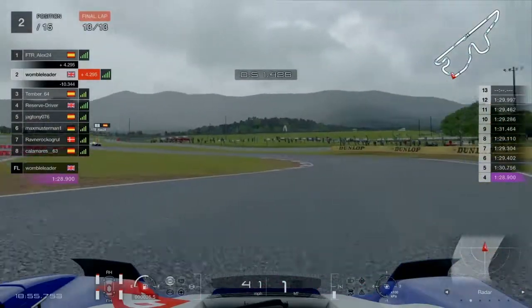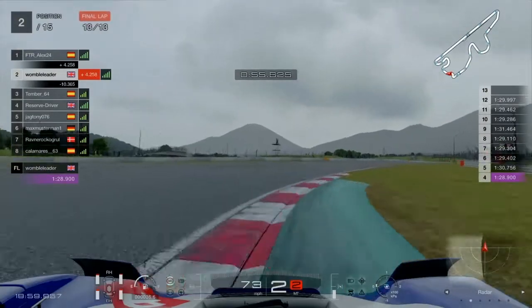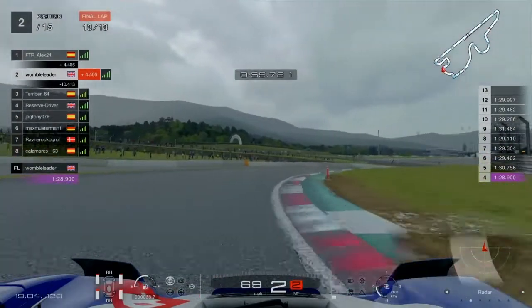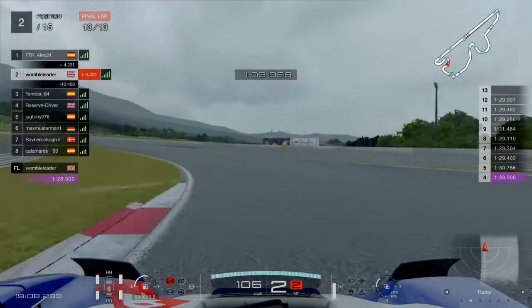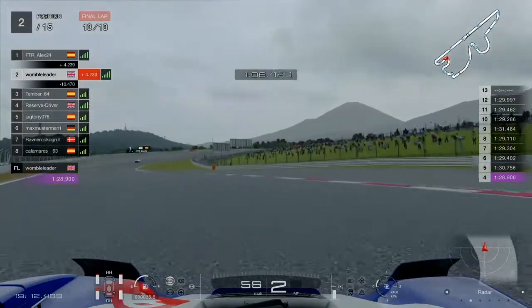Jumping forward to the last lap here, we've not really managed to make any further inroads into that gap. I guess my spirit maybe has gone a little bit. Just settling for second place, bring the car home and take the P2. Pretty much an uneventful race up until this point anyway.